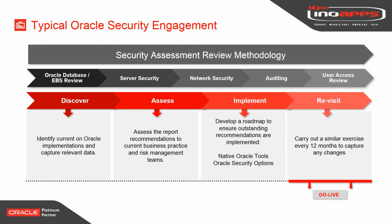We'll then assess that against best practice. So what have we seen out there in best practice, and what recommendations would we make back to your organisation to improve security? Key thing then, obviously, we would work with organisations to develop a roadmap to ensure that recommendations are implemented. And that implementation could cover native Oracle tools. It could be some of the specific Oracle security options that Simon talked about earlier. So happy to look at what is going to be the best fit for your organisation and requirements.